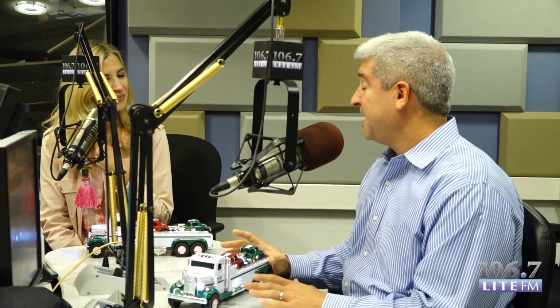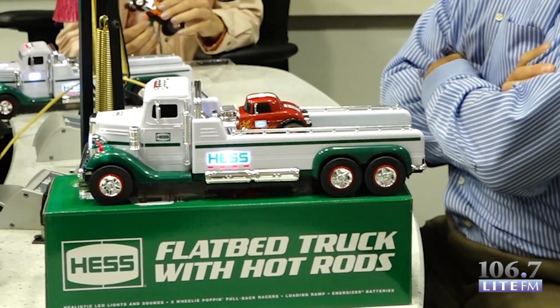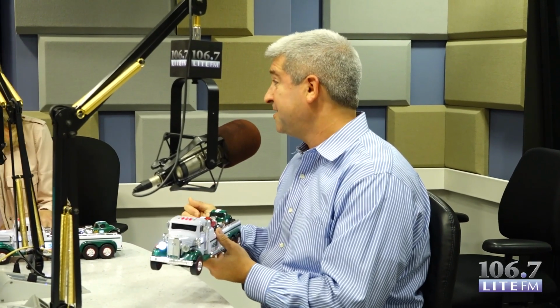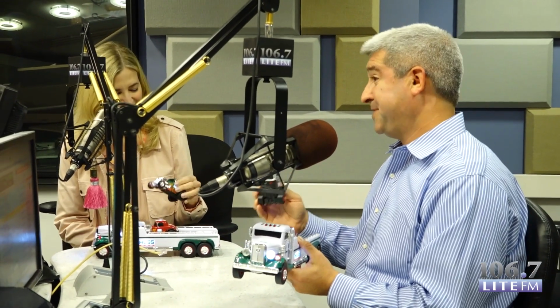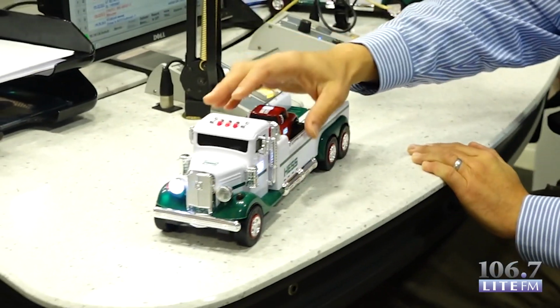Winner. Yes. So what we have this year is a special 3-in-1 Hess flatbed truck with hot rods. Now, we don't often do 3-in-1 toys, but we have done them in the past. What makes this one even more special is it's loaded with flashing lights, 4 sound effects, and each of these cool hot rods have pullback motors that can wheelie or race flat. So it's really something special. It's loaded up for a lot of fun. You can see this if you're watching. It's got all sorts of flashing lights going on.